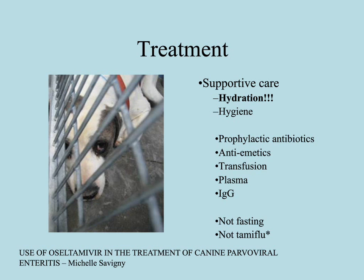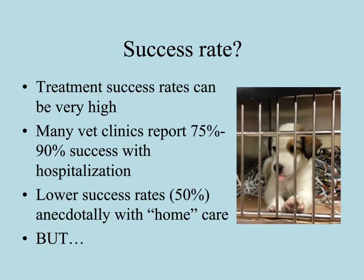And that seems to make sense, really, because we don't really see that there's any benefit. Tamiflu is a drug that is targeted toward influenza virus and not actually targeted to parvoviruses at all. One thing that I think a lot of people are not aware of is that the success rate for treatment with parvo can be very, very high.